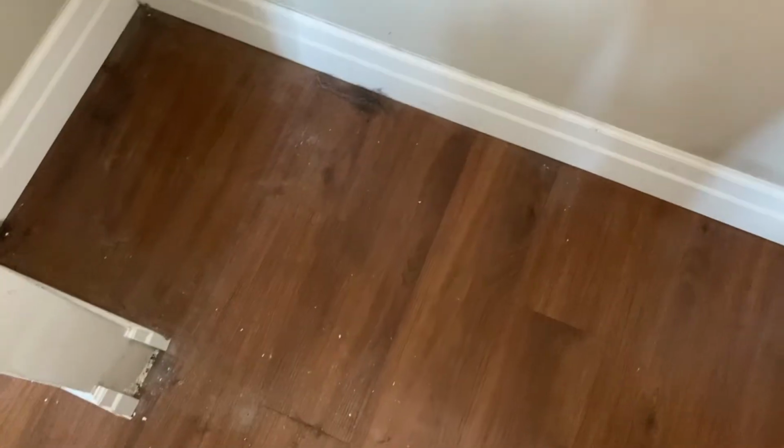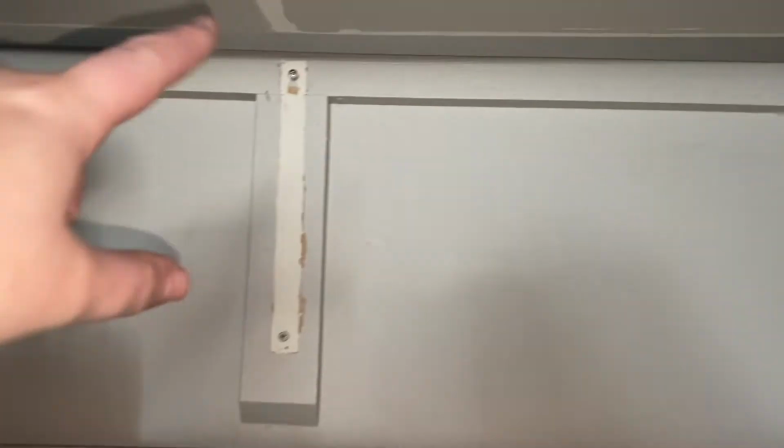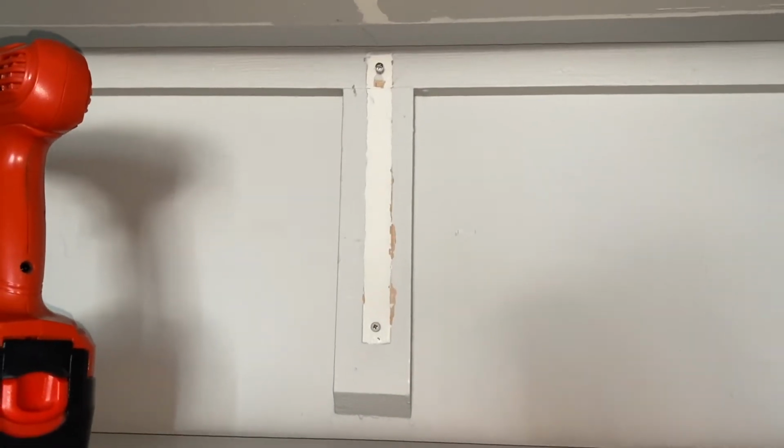And then I gotta clean this out here. Make it look a little bit better. And then, yeah, that's pretty much it. See if I can push this shelf back. I don't think that I can, but I'm gonna see if I can push it back. I'm missing a thing that goes here. I'm not sure where that is.